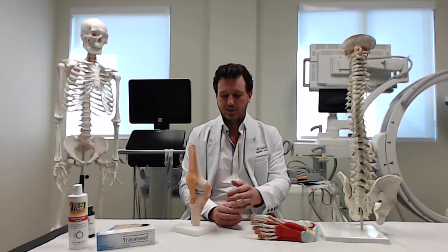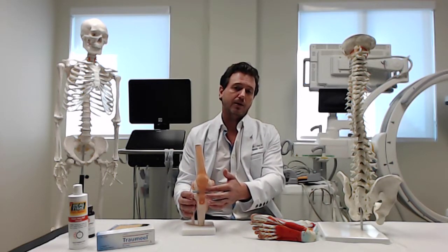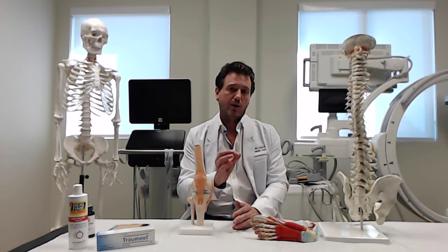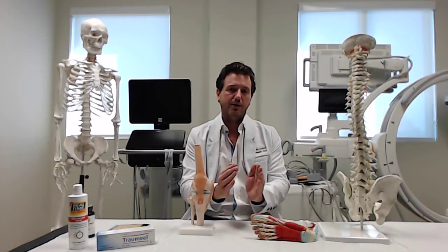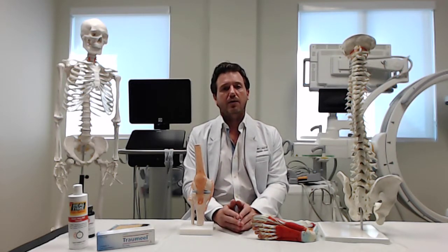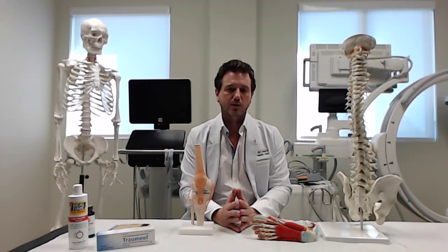Let's say we needed to put a graft into your ACL here, right? But what if your ACL wasn't completely torn? What if any tissue wasn't completely torn? Well, if we can inject a graft, and that's just little bits of tissue, into the area, your body can use it as a scaffold to build new tissue on top of. And that way we get a physical way to actually build new tissue as well.